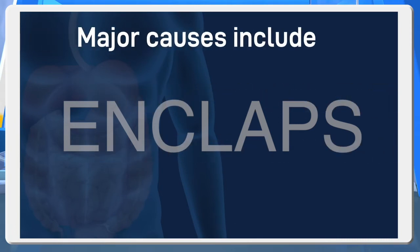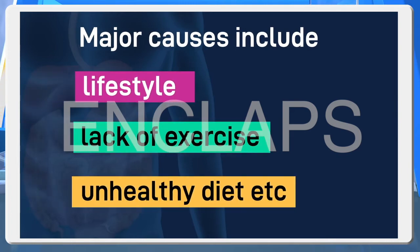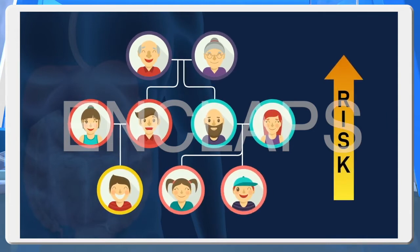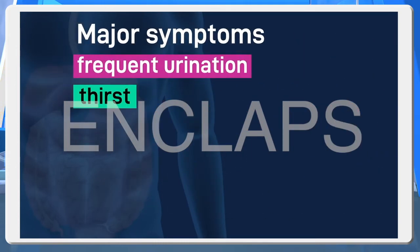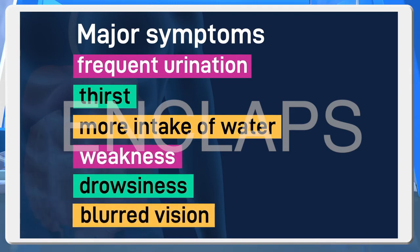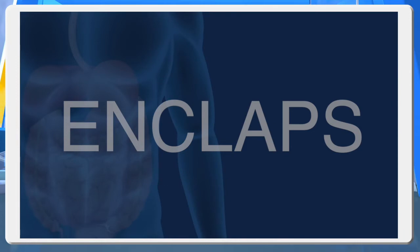Major causes include lifestyle, lack of exercise, unhealthy diet, etc. A family history of diabetes also increases the risk of diabetes. Major symptoms include frequent urination, thirst, more intake of water, weakness, drowsiness, and blurred vision. More glucose in blood can cause damage to various cells, thus affecting the major organs of our body.